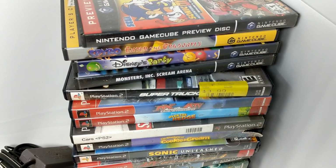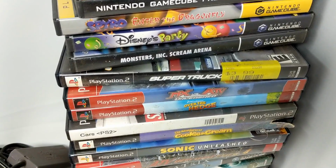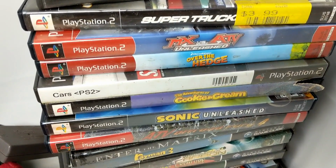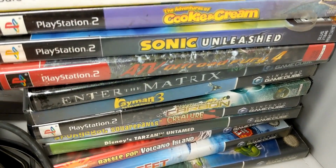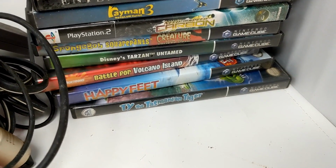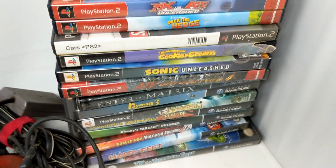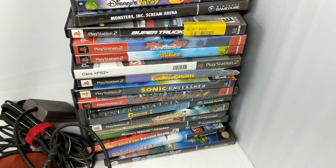And some of the highlights include Spyro, Disney Party. These are in rough shape. Some of the cover art is water damaged. There's Rayman 3 for GameCube. You know, some Tarzan, Ty the Tasmanian Tiger on the bottom. So nothing too crazy, but always nice to find GameCube games, and there's some PS2 mixed in.